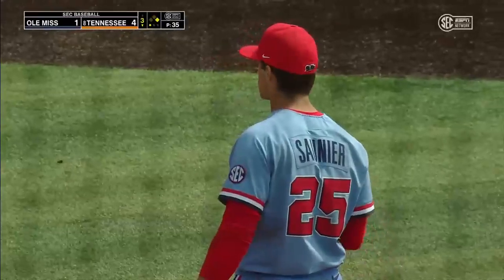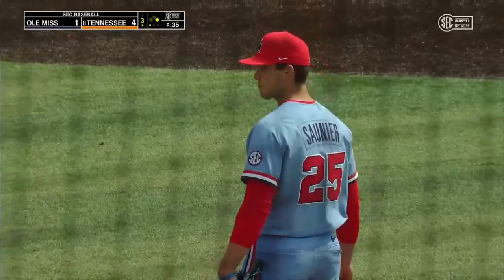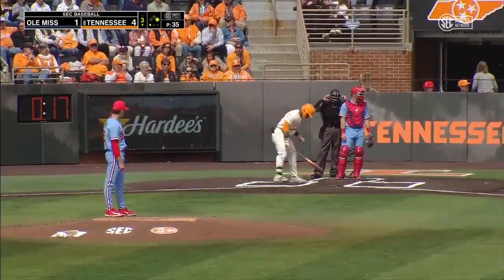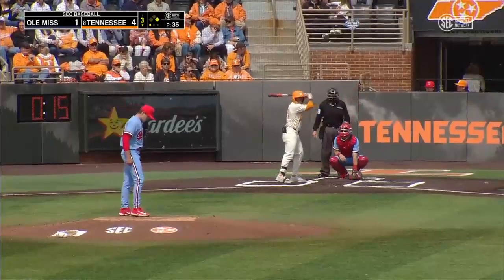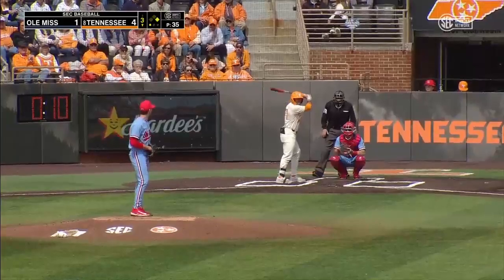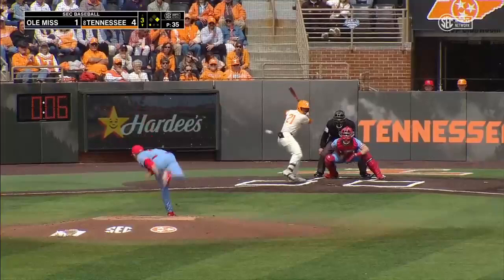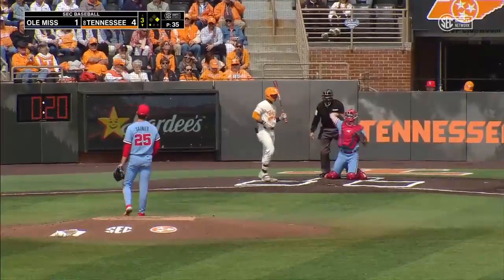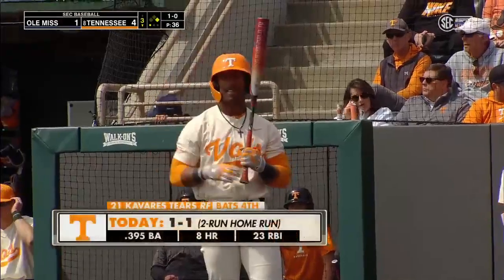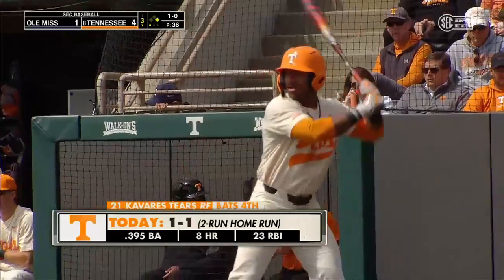And now one out for Kavares Tears, the man at first base. And we already know what he did earlier today. A 2-run bomb to right center in the first inning. He's been seeing the ball well all weekend. Oh, it has been impressive to watch. Down low for ball 1. Again, he hit 2 home runs as a true freshman, actually as a redshirt freshman last year. In 29 games, 56 at-bats.